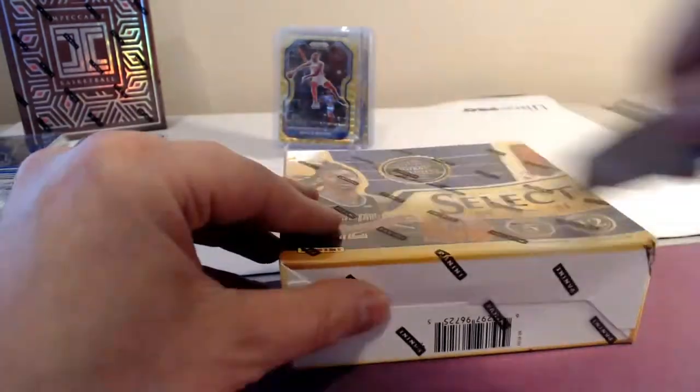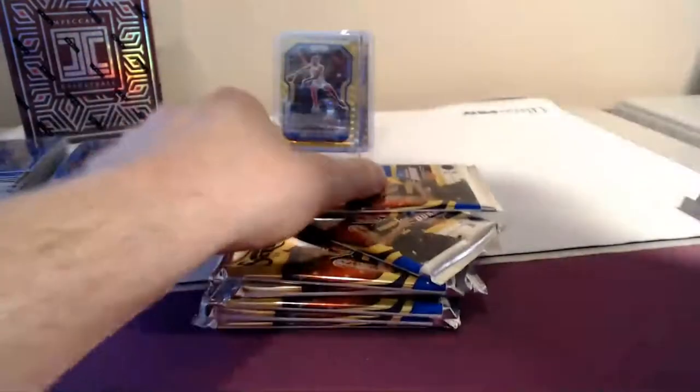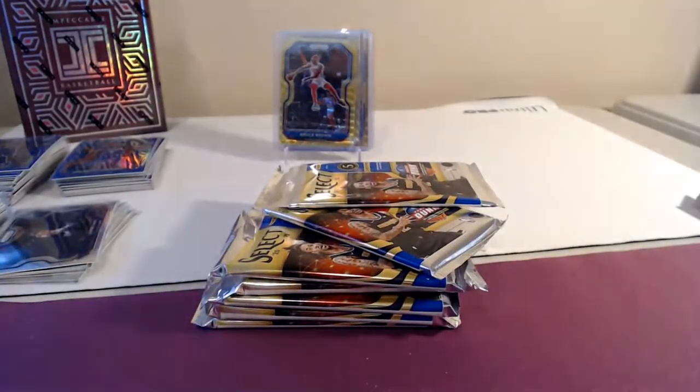Okay, let's do Select. By far my favorite product of the year so far. We do have Optic coming out. I do like Optic, but I just have a feeling I will like Select more. When it's all said and done, I just like Select, especially Hobby. Though honestly, the Hybrid is really good too. I do enjoy opening the Hybrid.